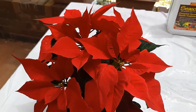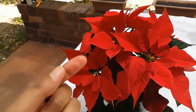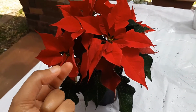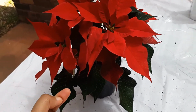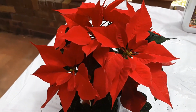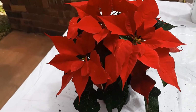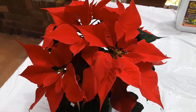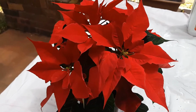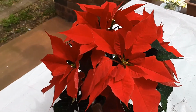Also, the trick for watering is that you put your finger up to one knuckle inside the soil, and if you can feel the moist soil or the soil is sticking to your finger, then you might wait for a couple more days. But if you feel that the soil is completely dry, and you can't feel that moisture in the soil, then please go and water this plant. But do not overwater, because these plants don't like too much water. As I said earlier, they are succulents.